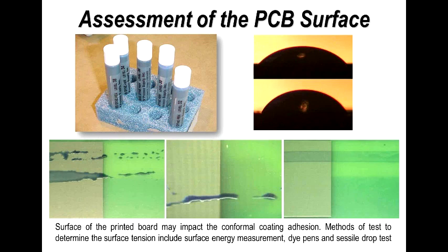Basically the same thing. We're taking a liquid with a known surface energy and we're measuring the angle it forms on a coating. It's more accurate, but the dyne pens are easier to use.